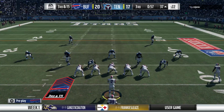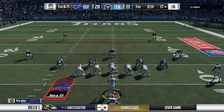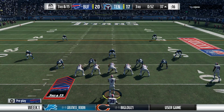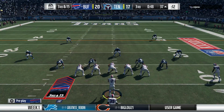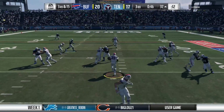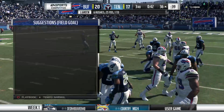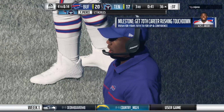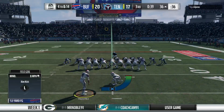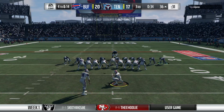3rd and 15 here after the 1st and 2nd down plays went in the wrong direction. And he'll give it here to his running back. And he'll take this one down to the 36. Just a yard on the run there, and that's going to bring us to a 4th down. So now here comes the field goal team for the 3rd time today. From the right hash, this from 53.